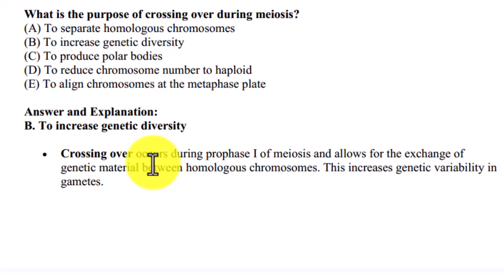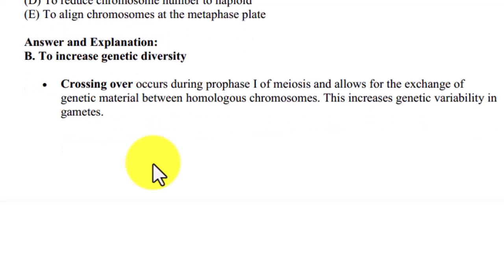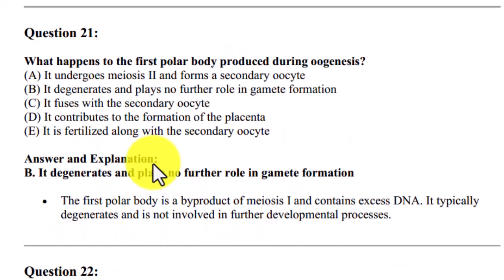Question number 20. What is the purpose of crossing over during meiosis? To separate homologous chromosomes, to increase genetic diversity, to produce polar bodies, to reduce chromosome number to haploid, or to align chromosomes at the metaphase plate. The answer is to increase genetic diversity. Crossing over occurs during prophase I of meiosis and allows for the exchange of genetic material between homologous chromosomes. This increases genetic diversity in the gametes.